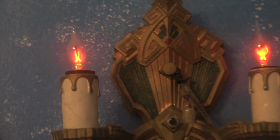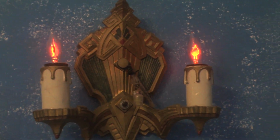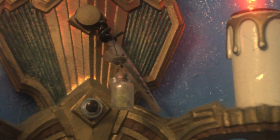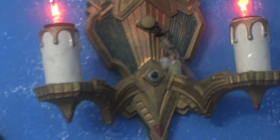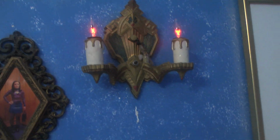Bat, by the way, made us, when we first moved into this house 16 years ago, by the way, these candles, I love these little light bulbs. She made us this little protection, where's my hand? There it is. Made us this little protection charm, and it's been hanging right here for 16 years, and I feel protected.